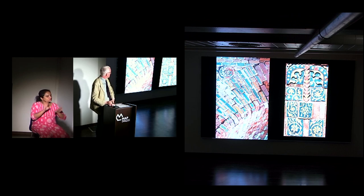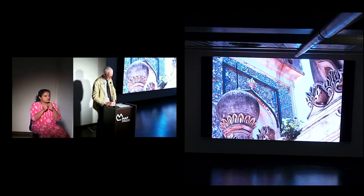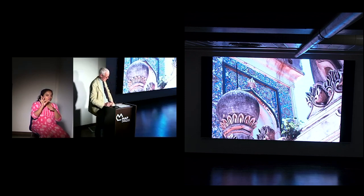Just looking at some examples now of other wall tiles, these are some rather nice ones on the tomb of Ibrahim Qutb Shah in Golconda, dating from about 1580. And these are mosaic tiles. We'll be talking a little bit more about the technique in a minute.